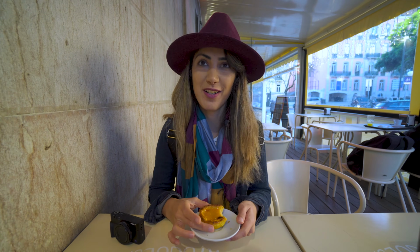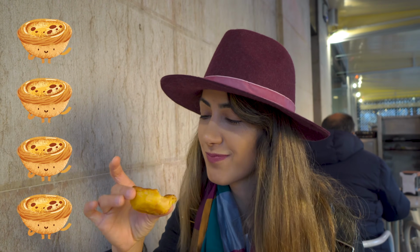Since I'm in Portugal, I'm eating at least one every day. Maybe more, maybe 4, I don't know. This is small. It's so good and fresh.